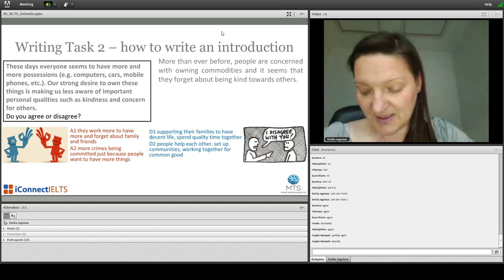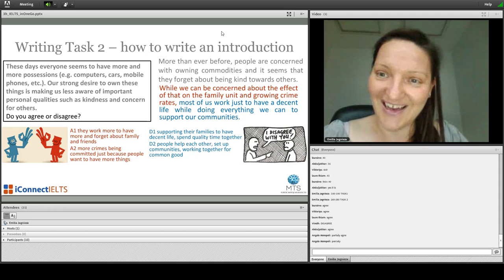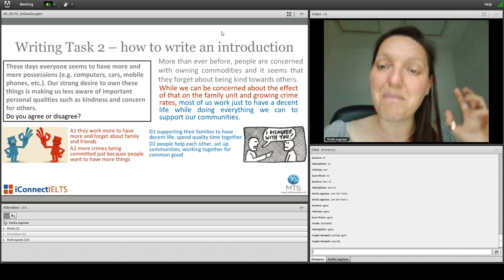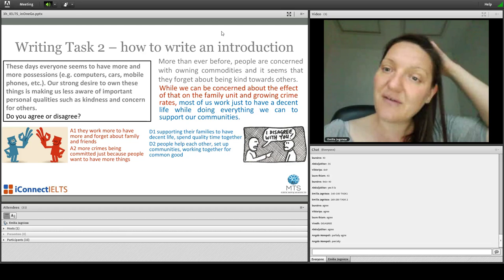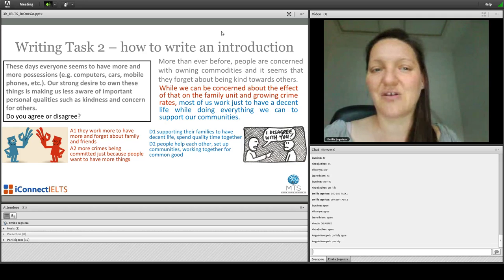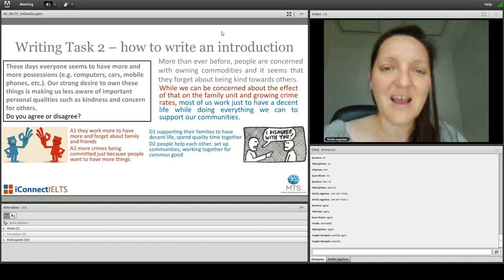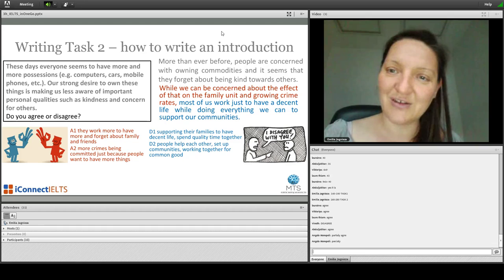Instead, we write what is called a thesis statement. And the thesis statement is the most important sentence of your essay because it gives your reader the idea of your opinion and how you're going to map the whole essay. So here we have, while we can be concerned about the effect of that on the family unit, paragraph A1, and growing crime rates, paragraph A2.